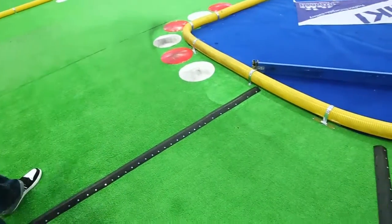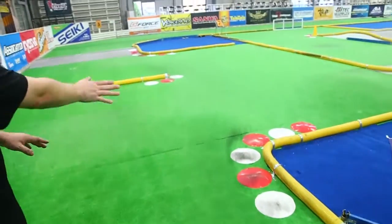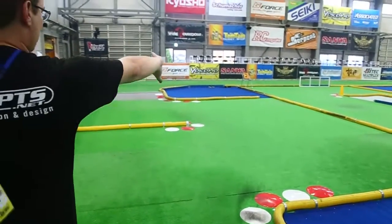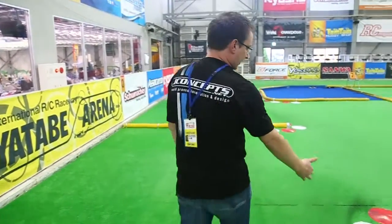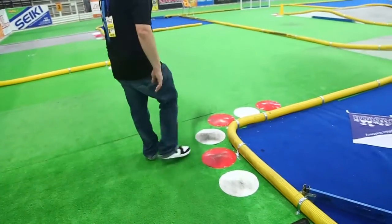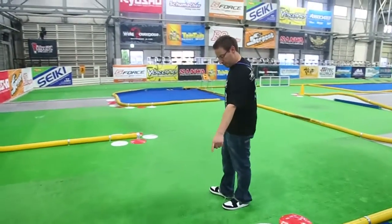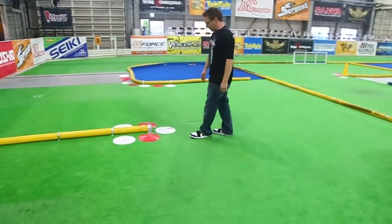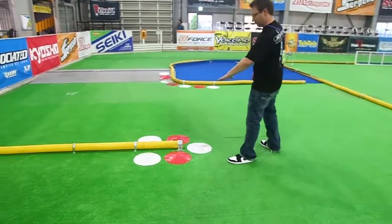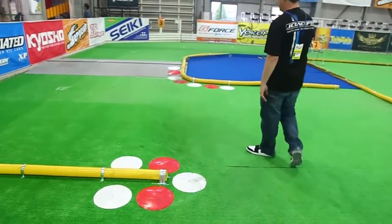So if you don't hit this one right coming out, you could be offset here. You're going to go wide, going through the chicane. If you do this right, and you can get this line, you're going to want to be right here. So you're going to want to be right here. And then a little touch here, a little bump. That's kind of how you want to handle that.